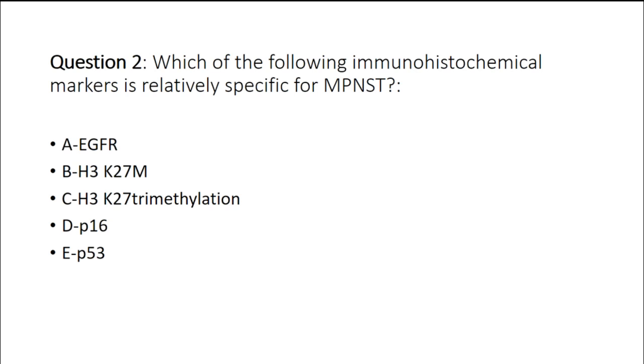And let me check if there are some more choices. Yeah, I think more viewers are of the choice that it is C, H3K27 trimethylation. Excellent. And it's actually loss of the trimethylation. That's an immunohistochemical marker, but it's loss of trimethylation. So that is the correct answer.